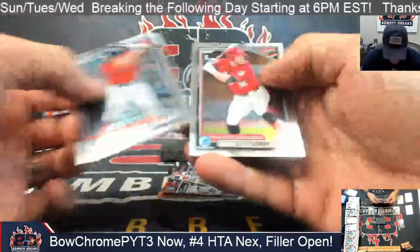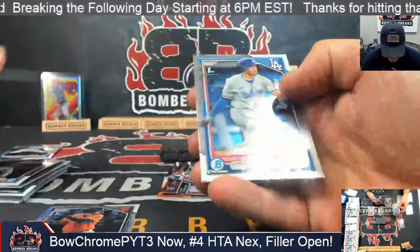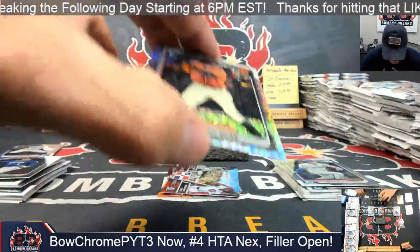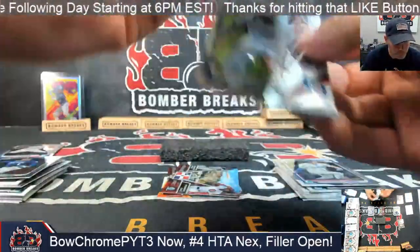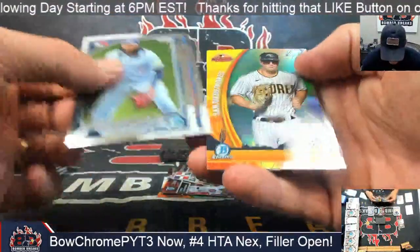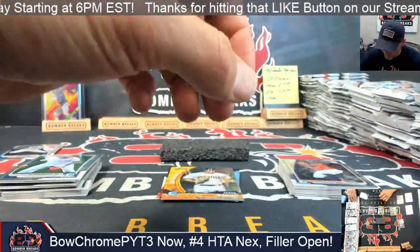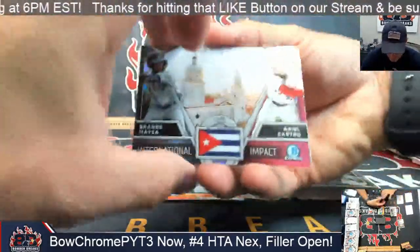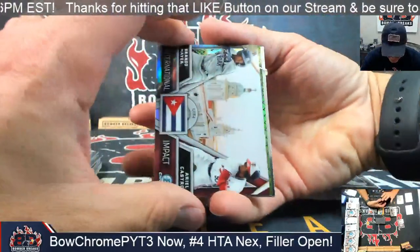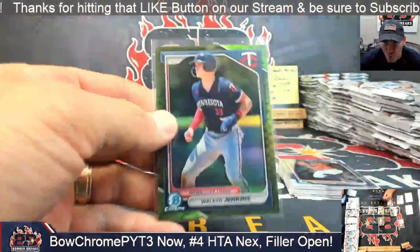A couple of guys from the Dominican. And a Shimmer Giants. Elizabeth Diaz. First one of those, Kevin. Marcy. And those Astros, man, they always go together. Uh-oh, Walker Jenkins. Green. Reptilian.